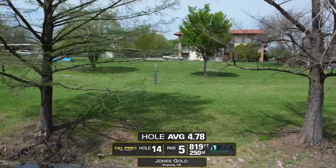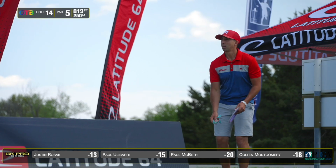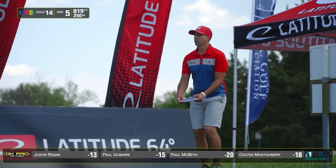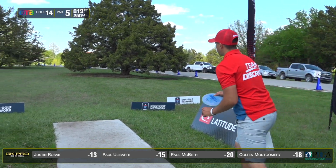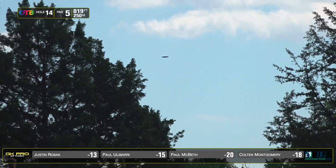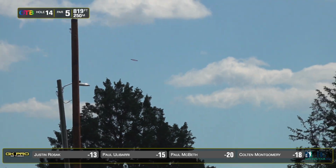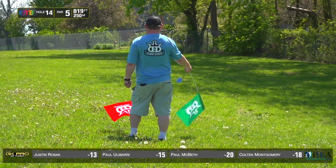This is the other par 5 on the course, hole 14, with a great tee shot needing to be hammered flat through this gap. Paul McBeth, one of the best in the world at it. Let's see how he handles it. Okay, testing the right side, but that's what you want to do to have a really good position. Yep. Didn't flirt with the pole much.